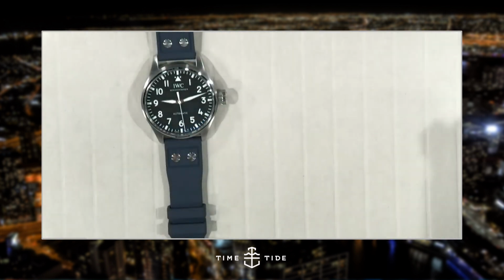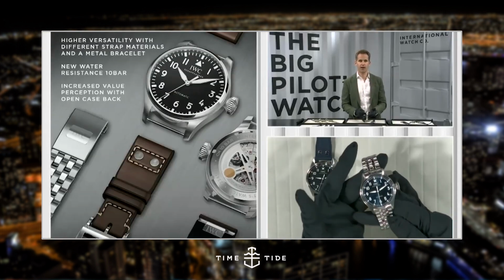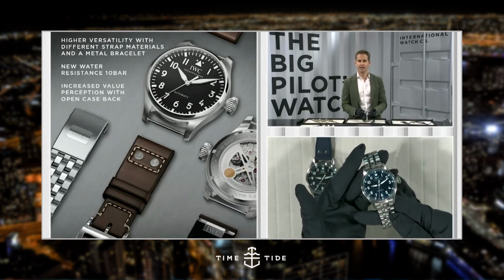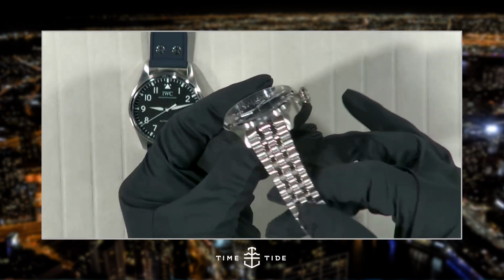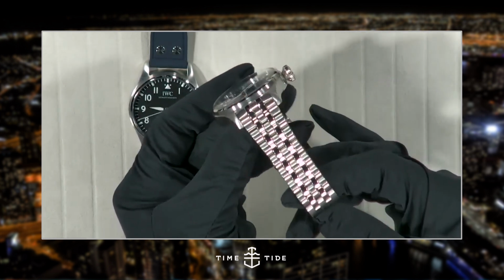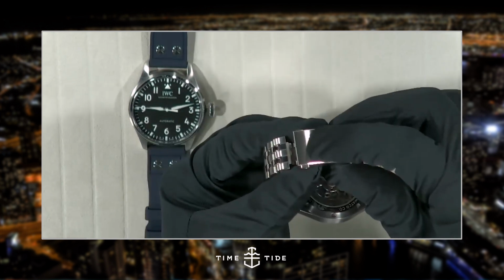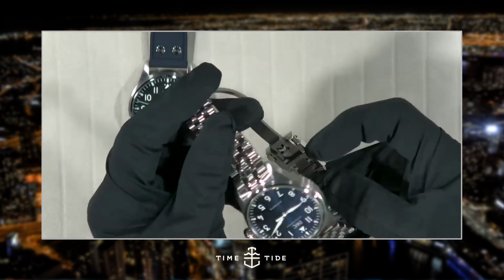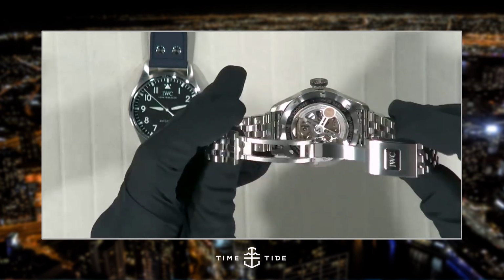Having reduced the size of the case also allows us, with that reduced weight, to offer the Big Pilot here in the blue dial on a stainless steel bracelet for the first time. We now have this really nice feeling tapered design 5-link bracelet, part brushed, part polished finish. We have a fine adjustment system here in the clasp, which gives you 5 millimeters of adjustability on that ratchet system inside the clasp, and then the same finish.